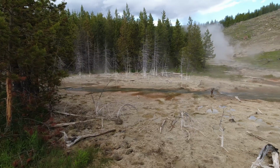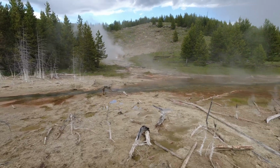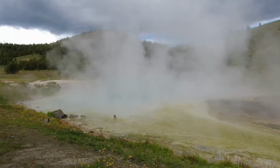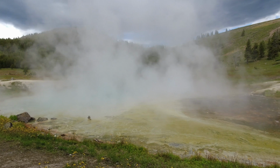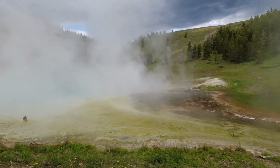There's some neat backcountry thermal activity out here. This is obviously the kind of area where you want to stay right on the trail. The steam's so thick, but this geyser is actively throwing up water in there.